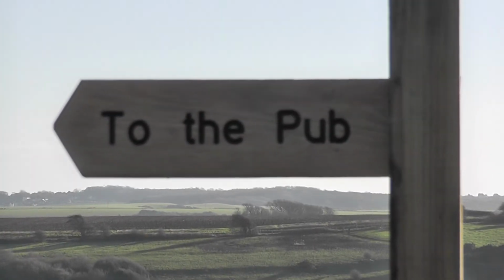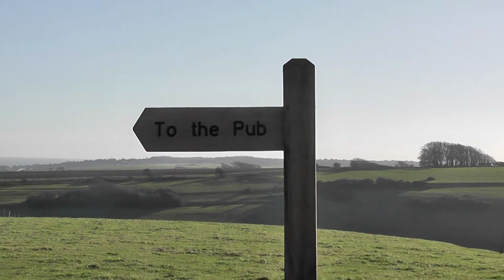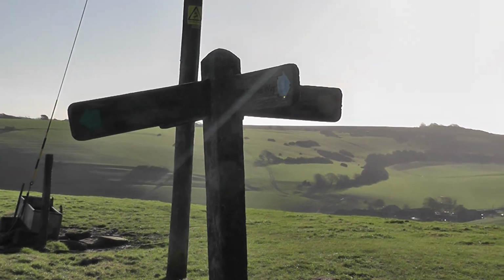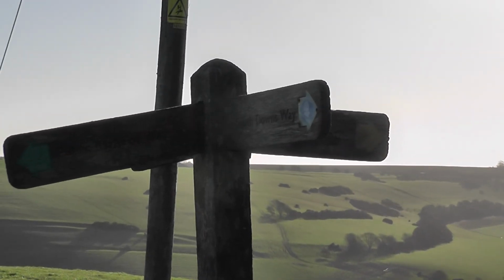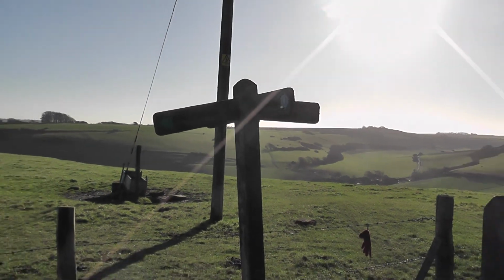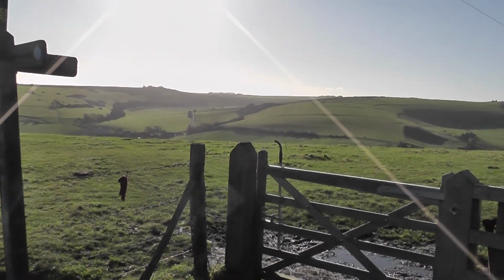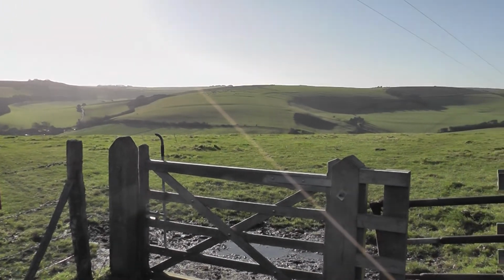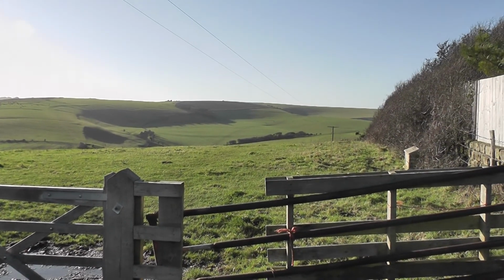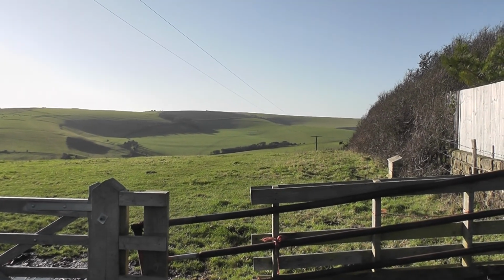Looks like the owners of the Abergavenny Arms have got a sense of humour. Next to the South Downs Way marker, which we now leave, headed towards the pub, they've erected their own sign by the looks of it. It's 1 o'clock, so very nearly time for me to have lunch anyway. As usual, I won't be going in the pub, but we'll select an appropriate position nearby.